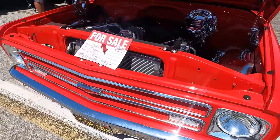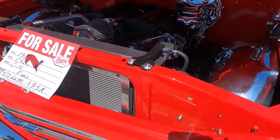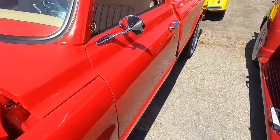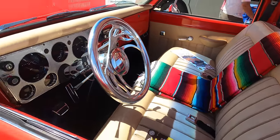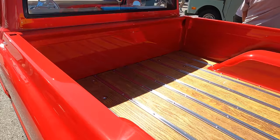Got a '68 C10, could be yours for 95,000. It's got an LS in it. Short bed. I wish I could get a little further away, but there's another truck literally right up on it.